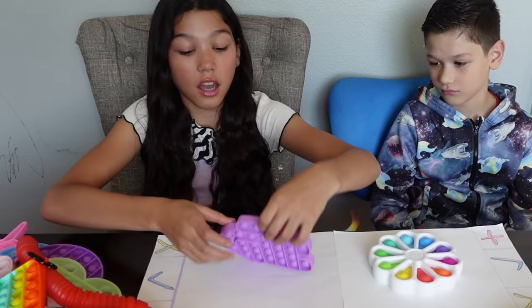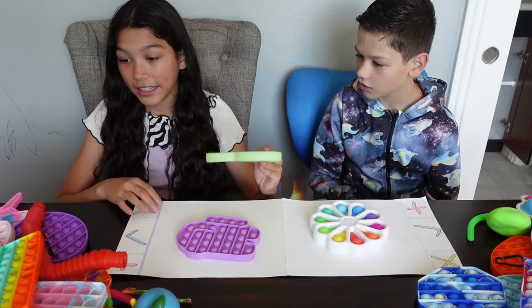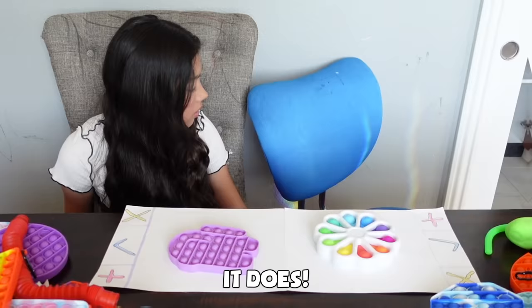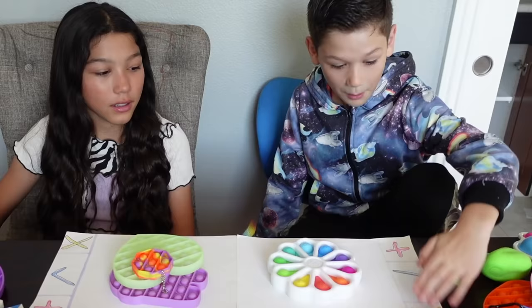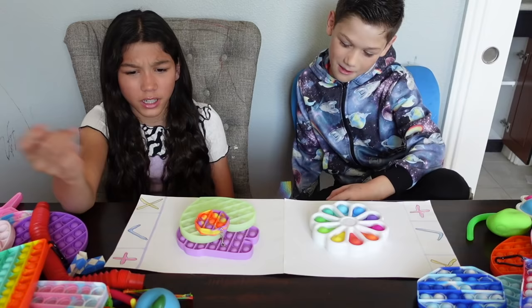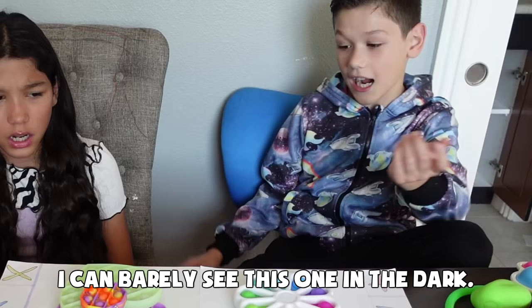I'll give you an Among Us poppet, a glow-in-the-dark neon green heart. A glow-in-the-dark? Yes. I'm gonna go try it. It does glow in the dark. And I also have this mini poppet. Do you accept? What do you want me to add? This is a good offer. It's fair. I can barely see this one in the dark.